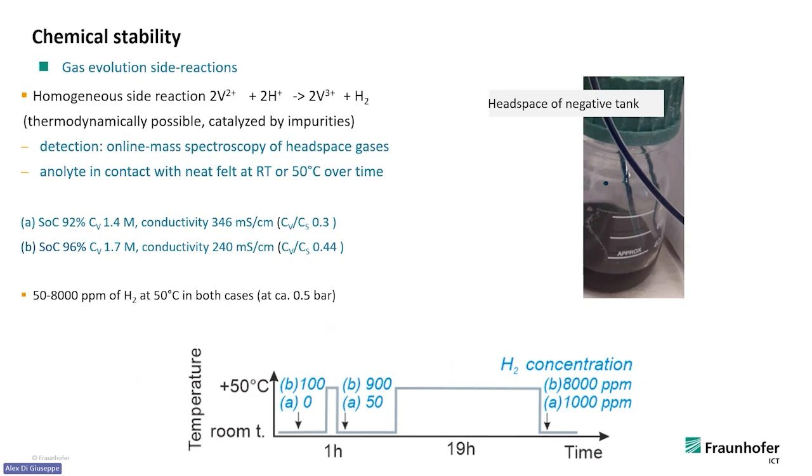Especially what we notice is, when you go to higher temperatures, the stability of the negative pole electrolyte is also at risk. So this means usually the negative electrolyte is somehow stabilized, kinetically hindered. It would decompose to vanadium-3 and hydrogen thermodynamically, but this is hindered. But if you increase the temperature, this reaction can get more favorable.